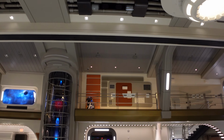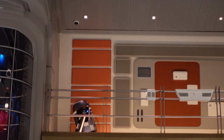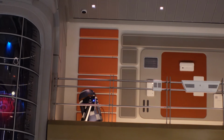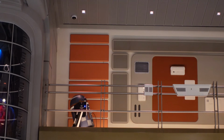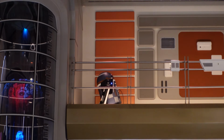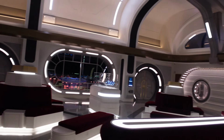Poor SK-620 is up there with his restraining bolt the First Order put on him. Lieutenant Croy and Sammy, he made Sammy do it. And right now they are downloading the resistance information stored on our SK droid friend.